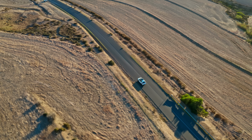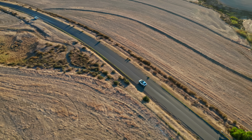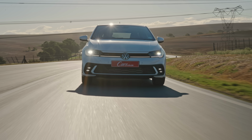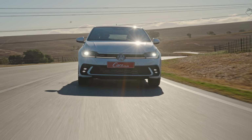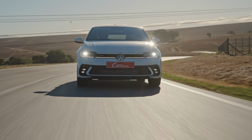Things like the Clio RS and the Fiesta ST were always sort of better at that driving experience, that nippy handling, dartiness, kind of like cocking its inside wheel. The Polo is a little bit more grown up. So for this version, they've tried to make it a little bit more fun. It's got a sportier suspension setup and they fiddled with the diff to give it slightly more agile handling.